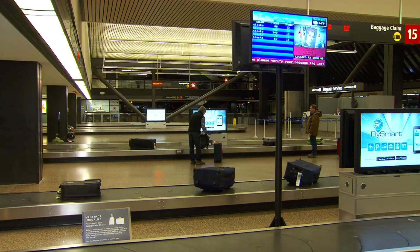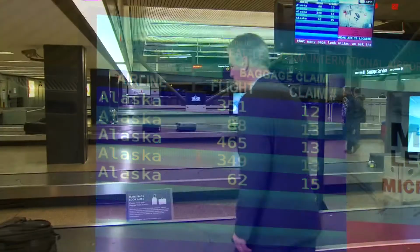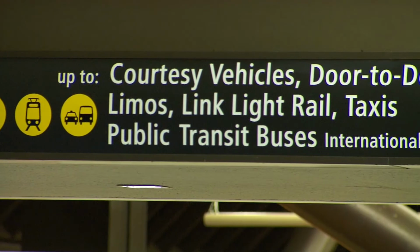At baggage claim, you'll see several big carousels. Find the one showing your flight number. When you see the conveyor belt moving, that's when you start looking for your suitcase. Once you grab your bag, look for airport signs to guide you to ground transportation. Congratulations, you're here. The end of one journey and the start of your next.